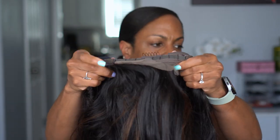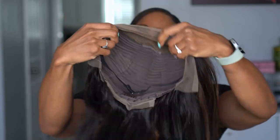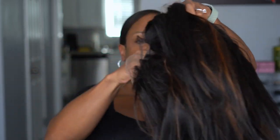So let's check out the hairline. I'm just gonna put it on my head. It does come with an adjustable band already sewed in, an adjustable strap, and then you have your elastic bands in the back. You have a comb in the back, two combs on the side, and that is it. So let's see what she looks like.